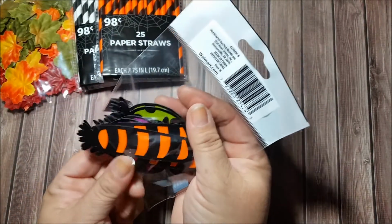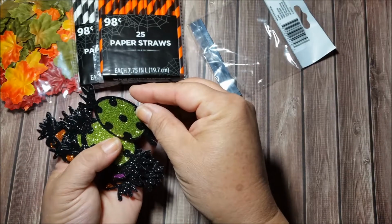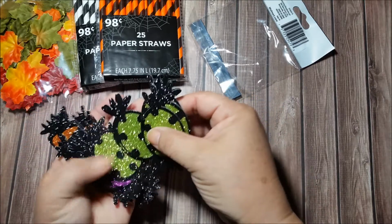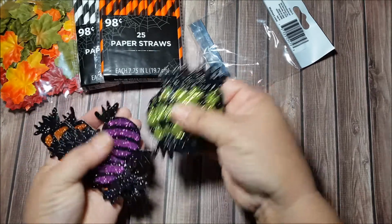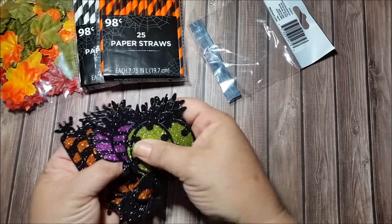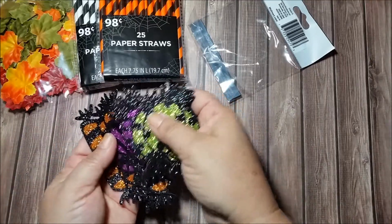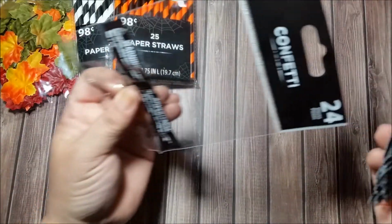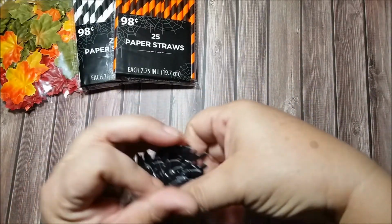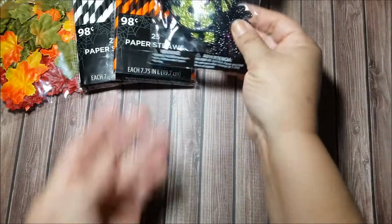And these are little candies. So they are so cute. There's glitter on one side and no glitter on the other. So you get a few of those, and the purple, and these orange ones. So these are really cute. So I got those. 24 pieces for 98 cents, not bad. And that's perfect for embellishing your Halloween crafts.